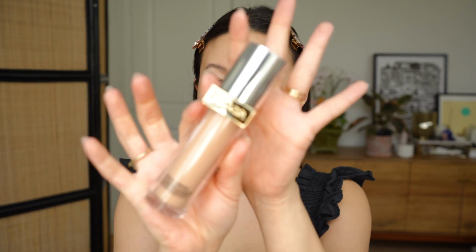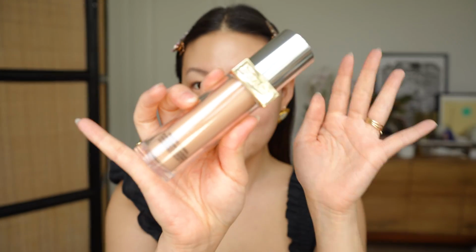The next thing I grabbed is the Prada foundation. I've heard amazing things about this. I have not tried any of Prada Beauty yet, so I grabbed this. This is their foundation in the shade MN40. I shade matched myself online, and I wanted to go for my summer shade because as soon as the sun comes out and I go out in the sun, I know I'm about to get deeper in the coming months. So that's MN40. We'll see if that works.